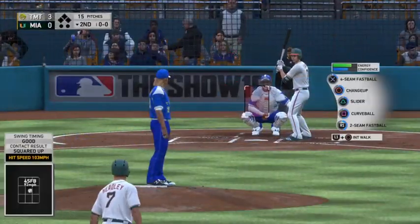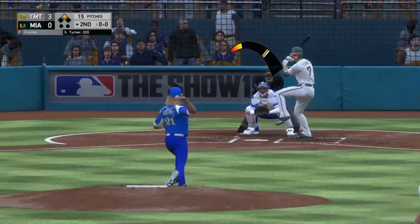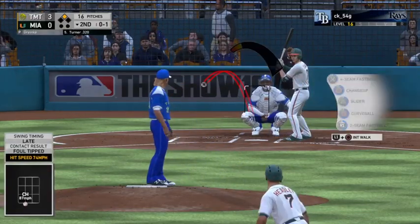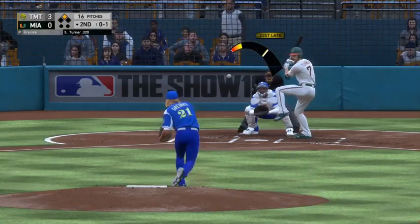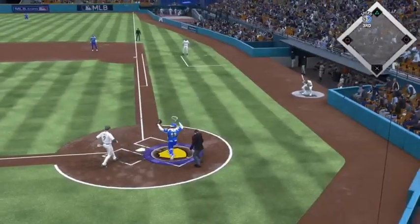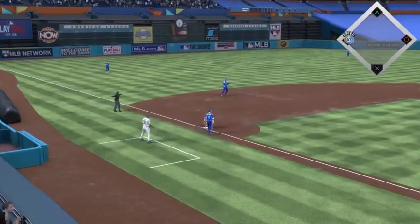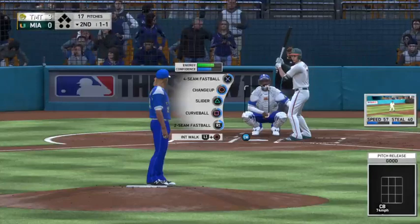So stepping in, Trey Turner. He'll get to take his first cuts here. Here comes the 0-1. And this one's in the dirt. Throw goes over to third. And he's going to make it up to third here as he advances on the wild pitch.